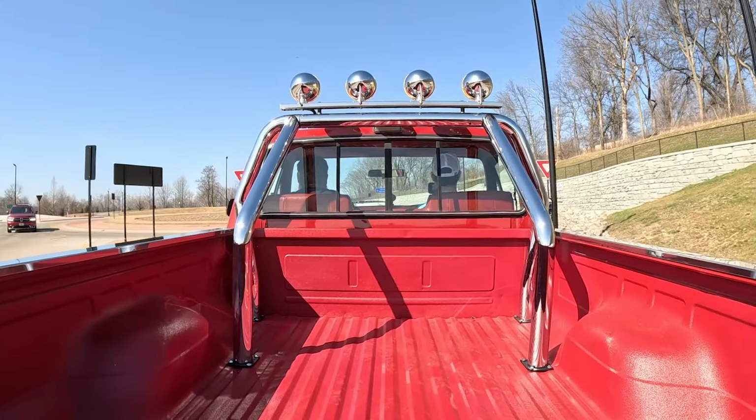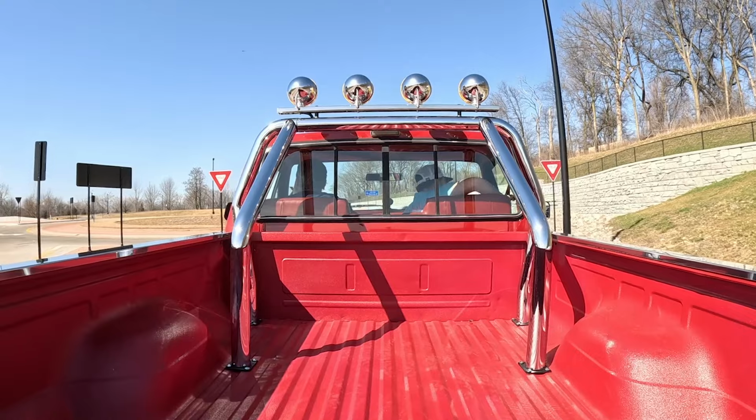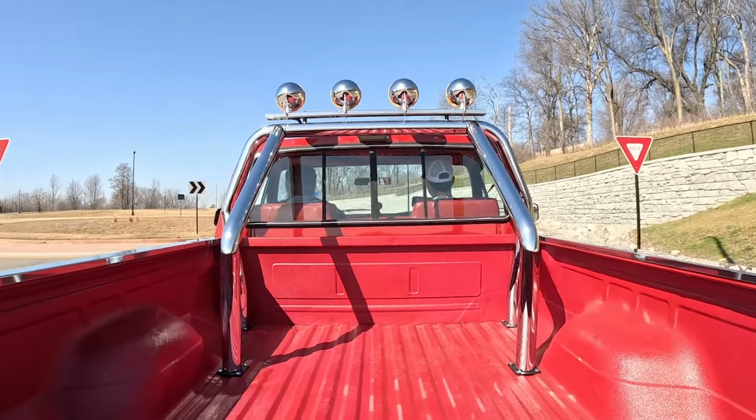Look who it is! Hey, it's Austin. Also, we have seat belts, and I don't know why we're not using them. I'll tell you why. Nah, I won't tell you why. But it's modern, so you do have real seat belts, just in case.